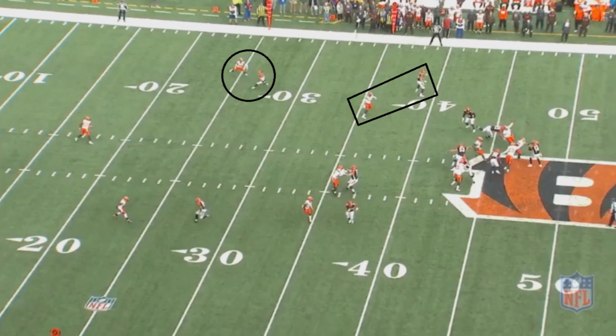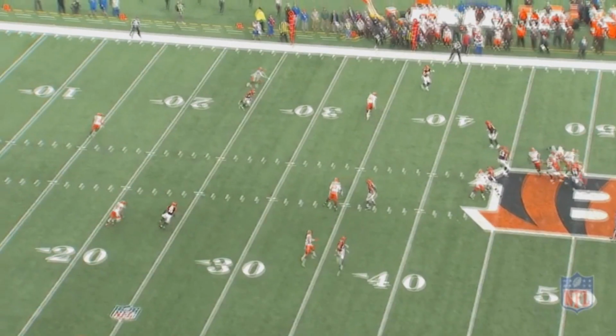So now Ward really is the guy to watch here. He's going to have to break in, and because he didn't have to move laterally at all, he could just move straight forward to try to make a tackle. He's able to do exactly that.